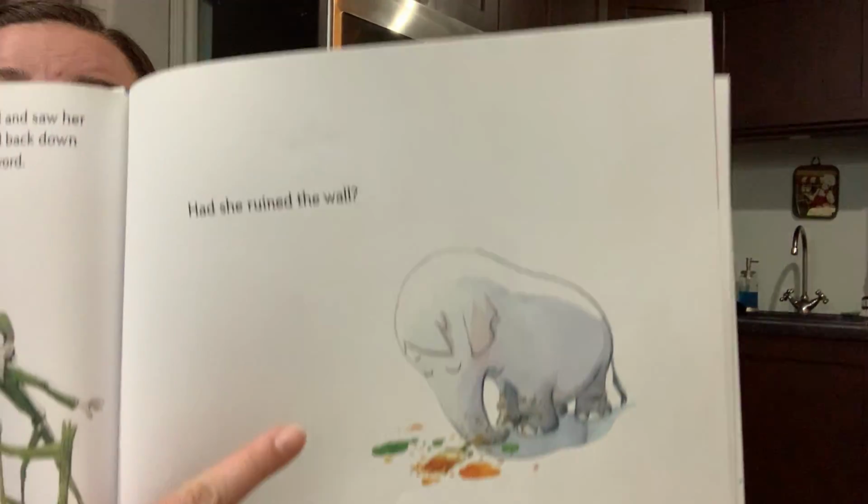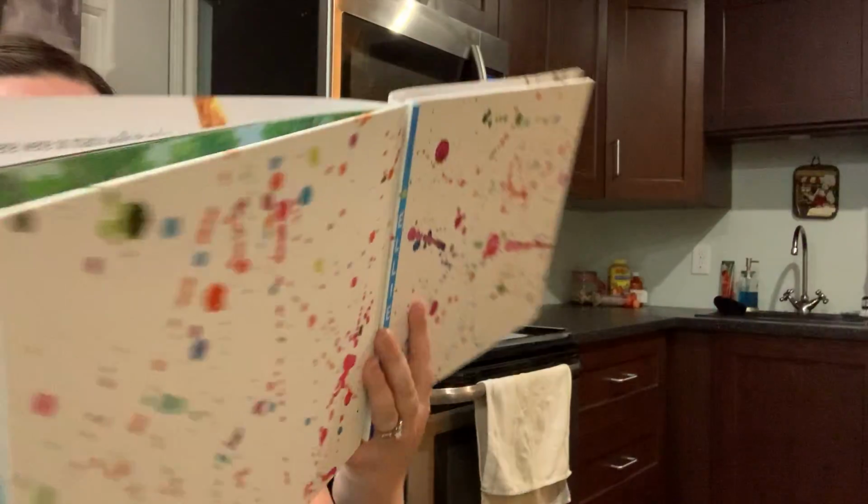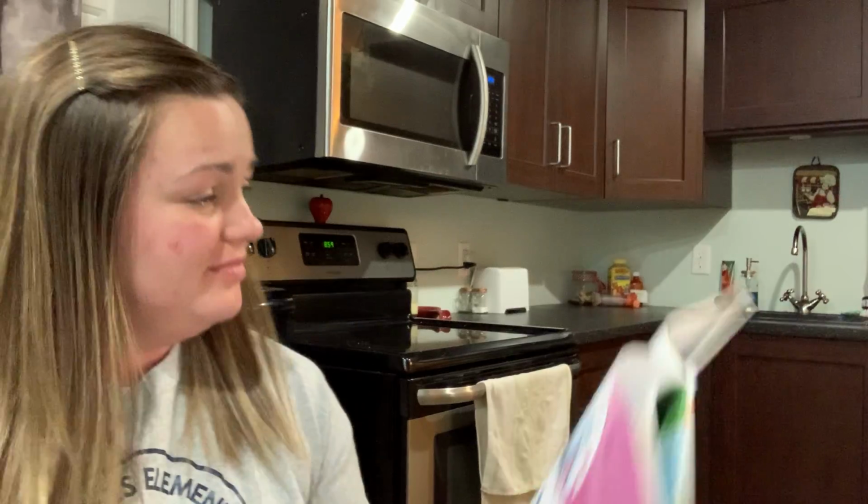How is Ellie feeling right now in this story? I think she's feeling pretty sad, huh? She wants to help and she doesn't know how to help. And then now she thinks she ruined the wall.